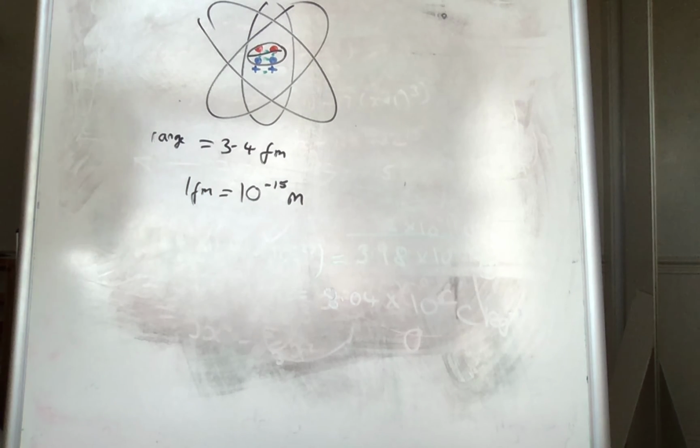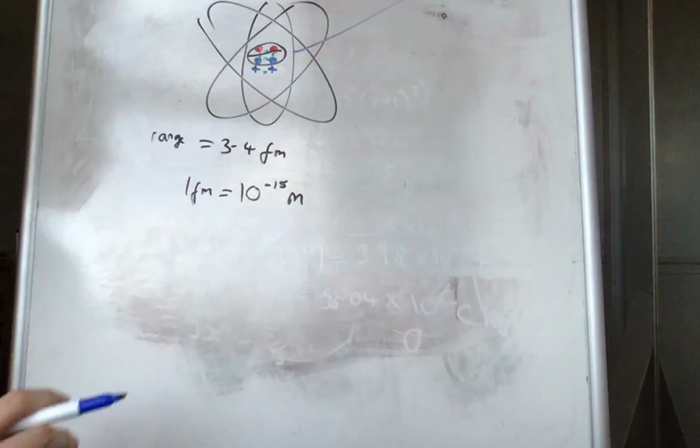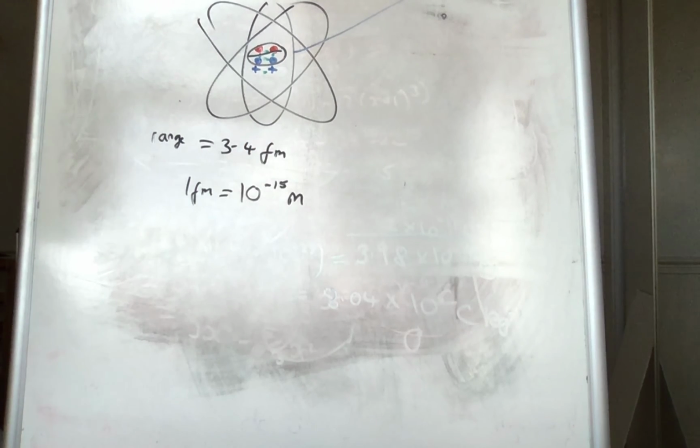In comparison, the electrostatic force between 2 charged particles has an infinite range. So if we had an electrostatic force, it would just go on forever, but the actual strength of that does decrease as the range increases. The other important point about the strong nuclear force is that it has the same effect between 2 protons as it does between 2 neutrons, or a proton and a neutron. So remember, we just did this little square in the middle here. Well, it has the same effect between our 2 protons, and it also has the same effect between the proton and the neutron there.